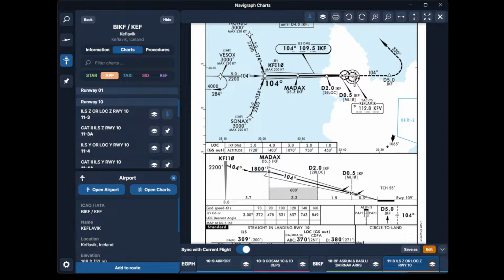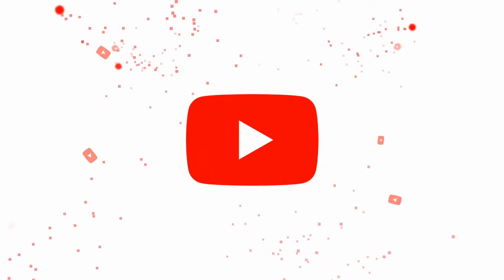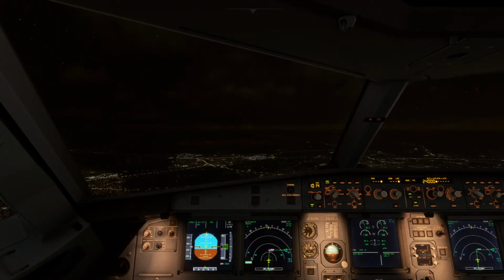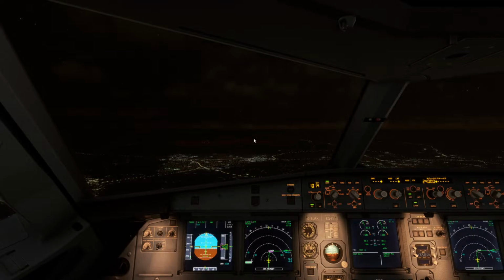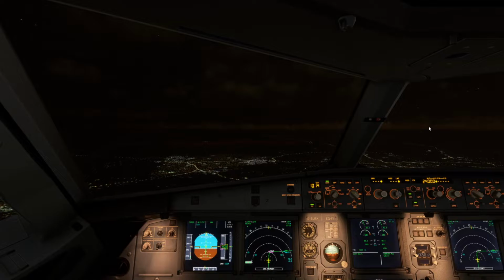One thing that is very good with the Fenix is the VNAV. It is excellent. Never an issue with it. So we're now just making our way to Glasgow. That's Glasgow in front of us that you see there. And then we'll start our northwest turn, heading to Keflavik.